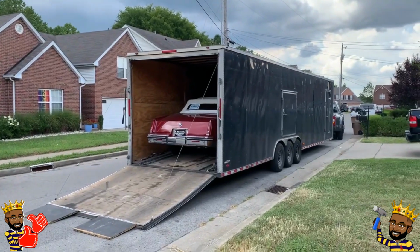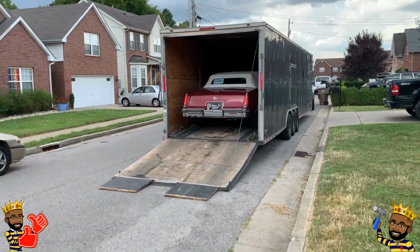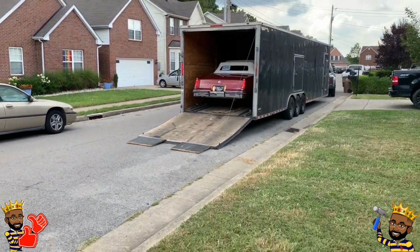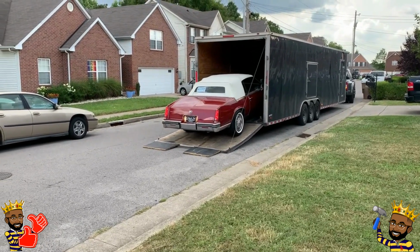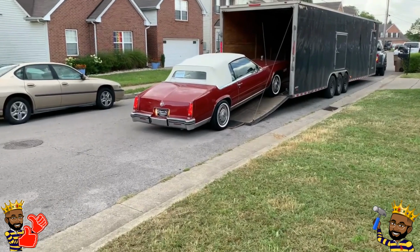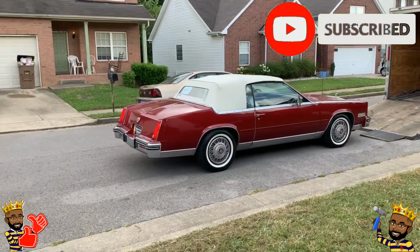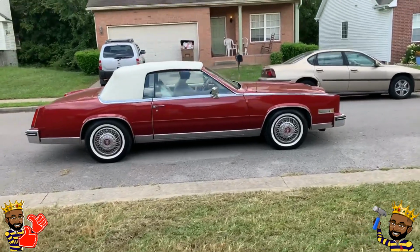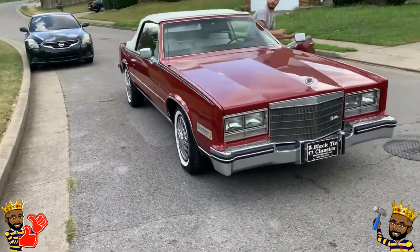This is the trailer they brought it in. Straight from Black Tie Classics, baby. Come on, get it out. Oh, he's in the car, baby. Oh, it's crap. Oh yeah, baby. And we got touchdown. Oh yeah.